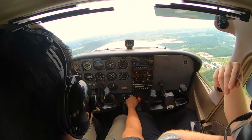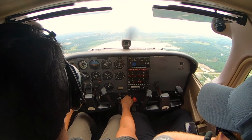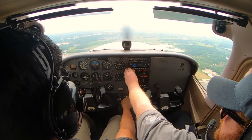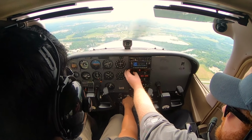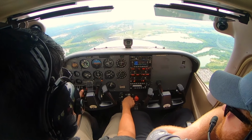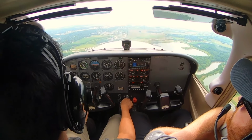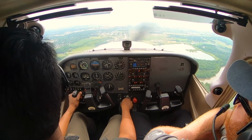City traffic, Skyhawk 3542 Foxtrot, downwind on runway 25, Iowa City. Say something? Can you say something? Hello, can you hear me? Right on the road. There you go.